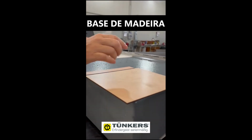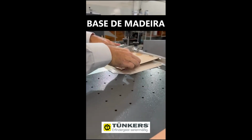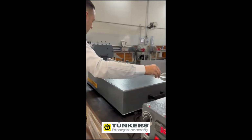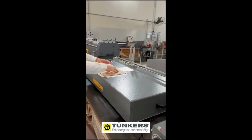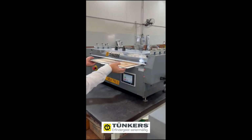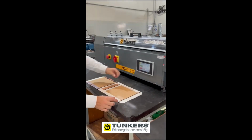What about the dreaded lead times? I'm sure she's eager to get this show on the road. Time is money, right? Well, Tünkers is pretty upfront about their production process. For a complete machine, the lead time is around 3 months. 3 months. Wow, that's longer than I expected.